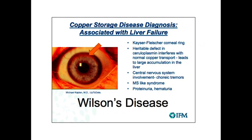Here, this is a copper storage disease. It's called Wilson's disease, and you end up with this ring. You can see this ring going across the cornea, around the cornea. It's called Kayser-Fleischer rings, and it's a defect in ceruloplasmin that interferes with the normal copper transport, and it leads to a large accumulation in the liver. It can affect the CNS as well. People can develop MS or multiple sclerosis-like symptoms.